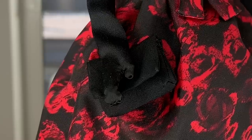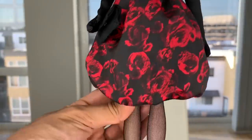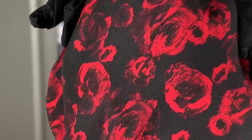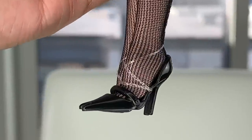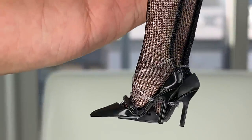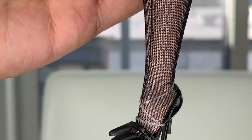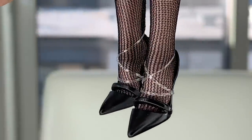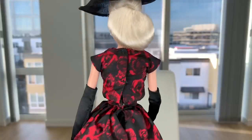She has a little clutch there that's sewed onto her glove, so it stays on quite easily. The print of the fabric here is beautiful as well. She has black hose on and beautiful black stiletto pumps here. I left the rubber bands on because sometimes these shoes tend to fly off because her toes are so close to the front there that you can actually see her pedicure. Do you see it?